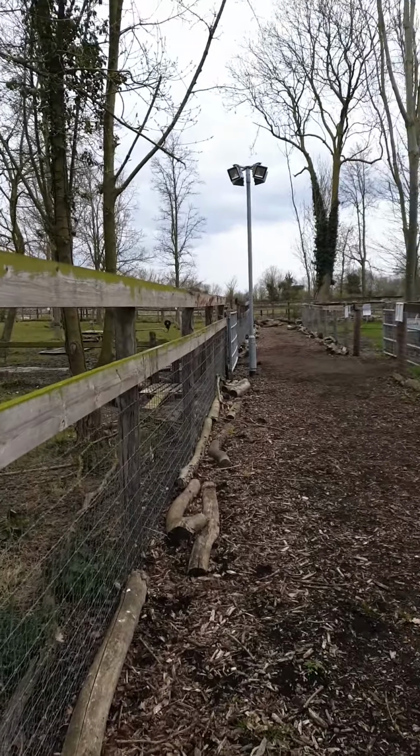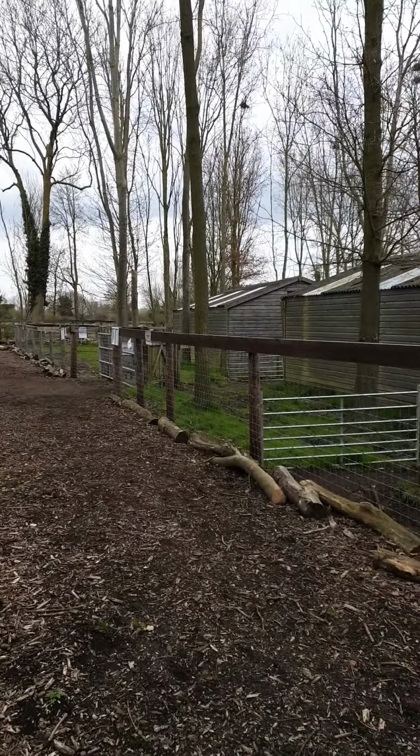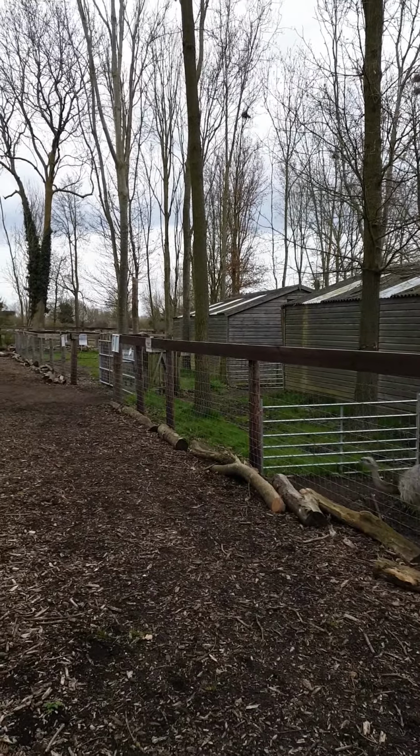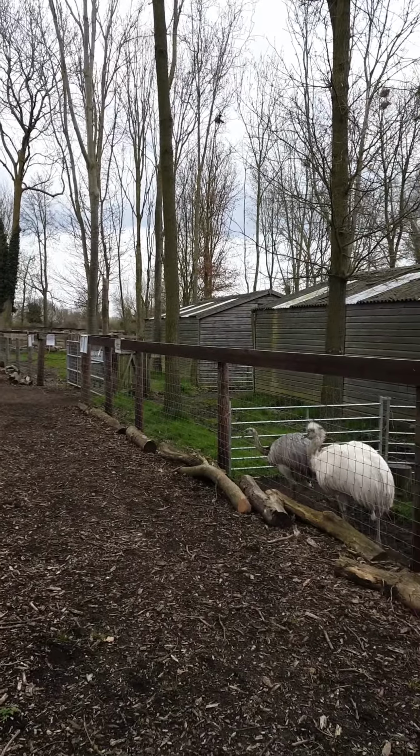So what we're going to do is start in our paddock area, so I'm just going to flip the camera and hopefully see some animals. So just ahead of me here, this is our paddock area, which is actually behind our animal unit. The paddock there with the furthest away field shelter is actually a spare field at the moment. We use it so we can do stock rotation.